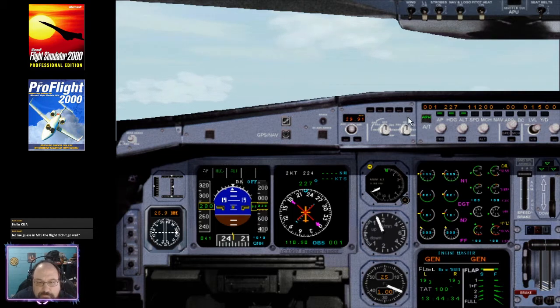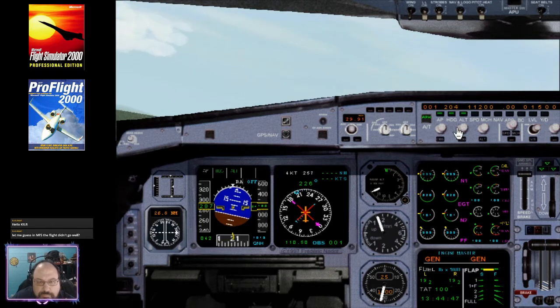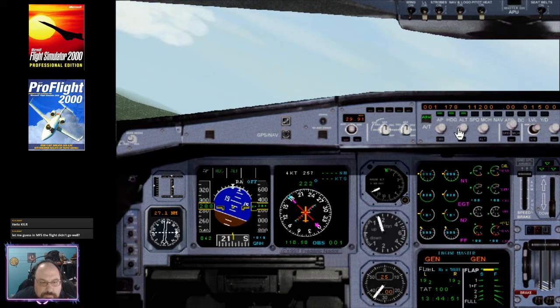Turn left heading 095. Climb and maintain flight level 190. 095. F1-1990, reduce speed to 250.